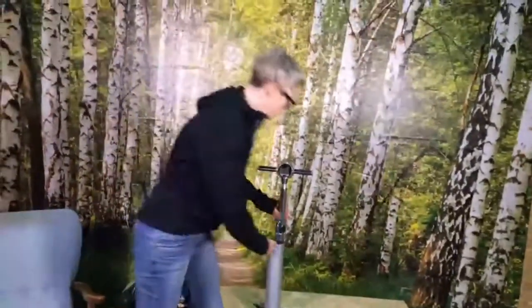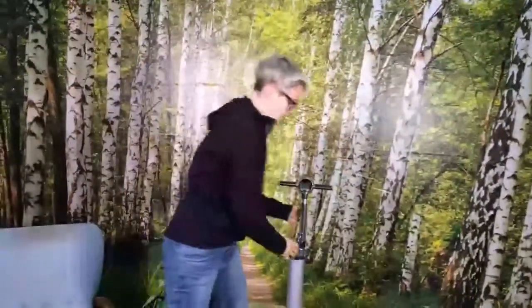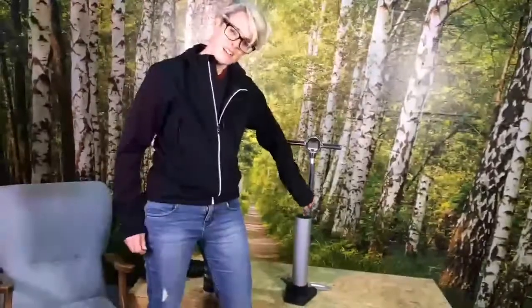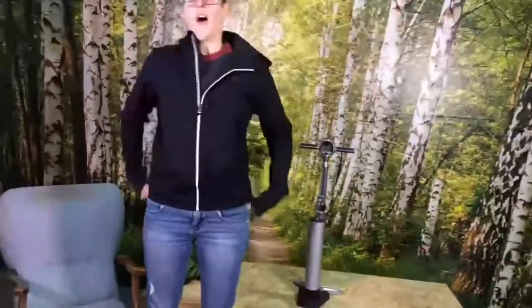Okay, and obviously I've been pumping it at a funny angle here. It's pretty stable and substantial. So yeah, and this is pleasingly tactile as well. Oh, that's enough of that.